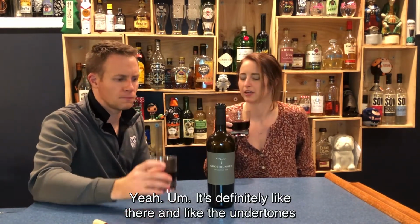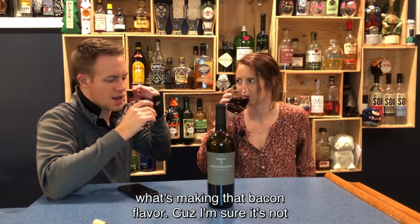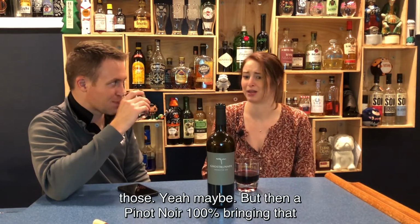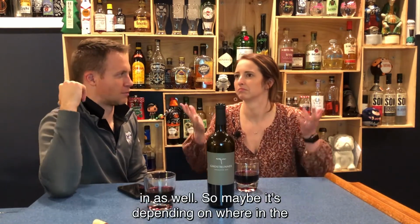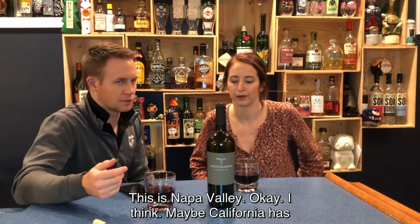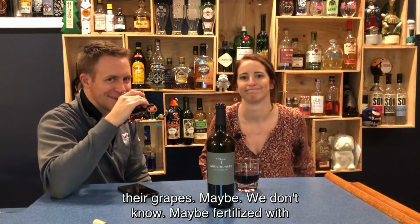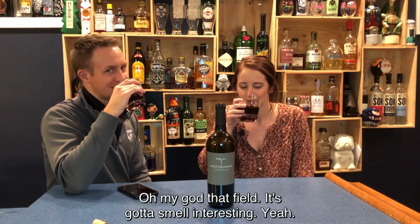It's definitely there, in the undertones. Which is also really interesting. What's making that bacon flavor? Because I'm sure it's not bacon. I'm sure it's the Syrah, since we know nothing about those. Maybe. But then a Pinot Noir, 100%, brings that in as well. So maybe it depends on where in the country. This is California. This is Napa Valley. Maybe California has something to do with it. Maybe they're putting bacon in their grapes. Maybe they fertilized with bacon. Oh my gosh, that field has got to smell interesting.